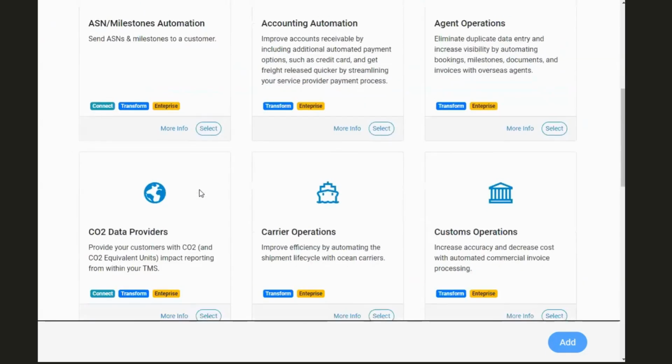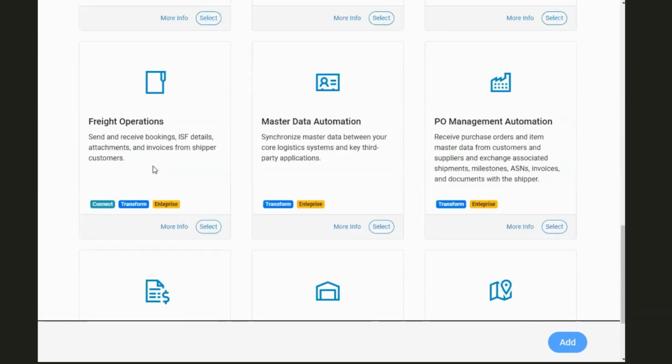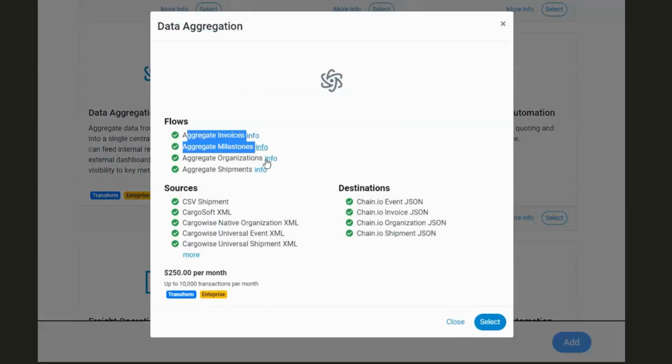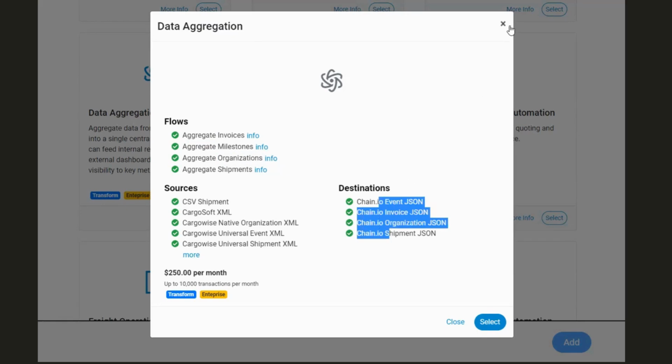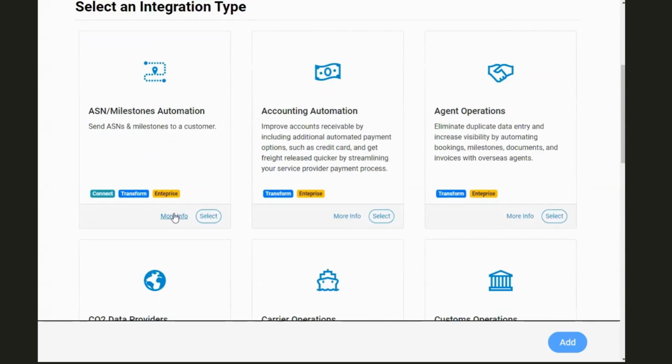So we have this index of these various different integration types that we cover. And behind each of these, you're able to see exactly which types of flows you can do. So in this case, in our data aggregation, you can work with invoices and milestones and organizations, and the various systems that you can get data from, and the various systems you can deliver data to. So back to our example, we're looking at ASNs and milestones.